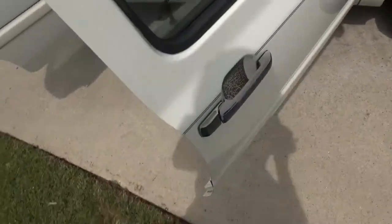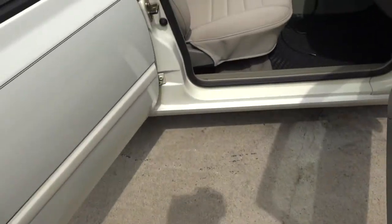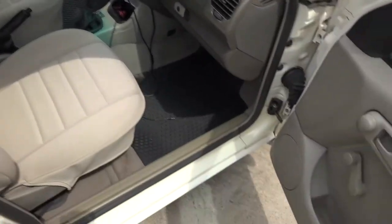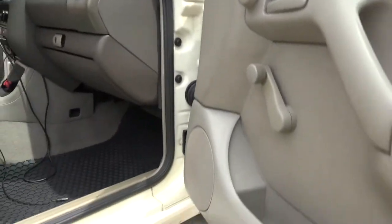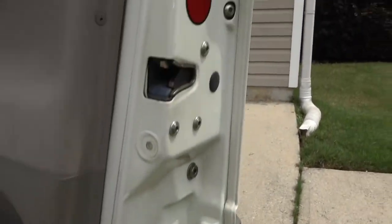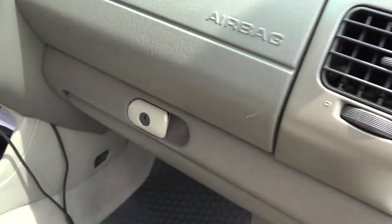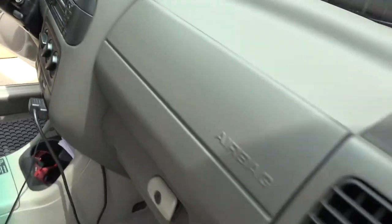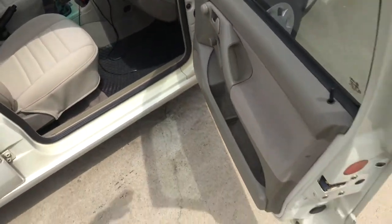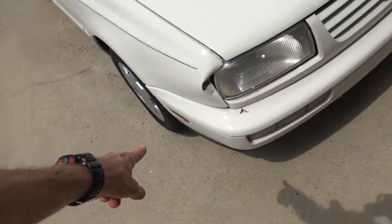There is a little bit of fading on the plastic, which I never have bothered to do anything about because, well, it just doesn't matter. No cracks in the dash. No weirdness at all in the interior. The tires are fairly new.